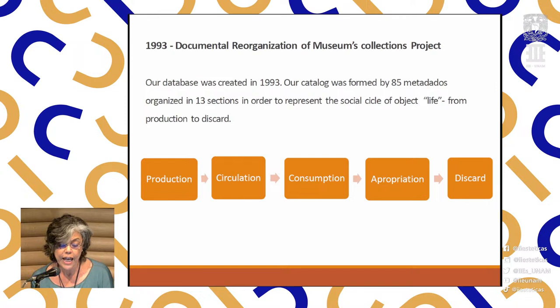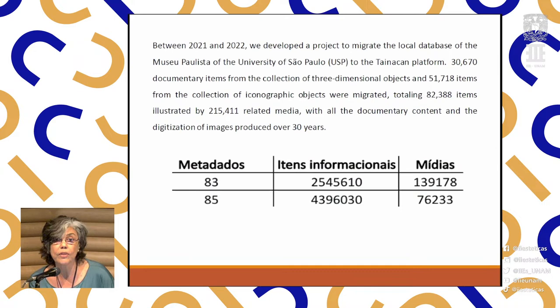And between 2021 and 2022, we developed a project to migrate our local database to the Tainacan platform. And these are our numbers. It was a very complex process, because of the huge collections in our primary database. This project was developed by Percebi Research Consultancy and Educational Training, an enterprise coordinated by Luciana Martins, who signed this paper with us.